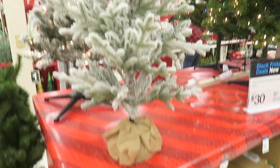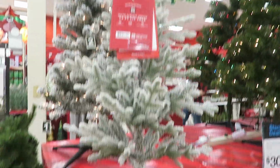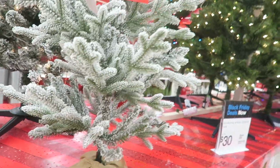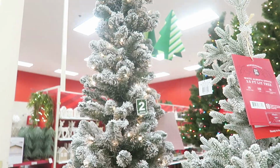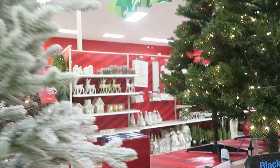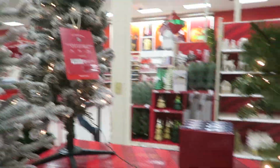Okay, so we're back here at the trees. Brad said this one was perfect. This 3.5 foot one. That one, I don't know what size that one is. That's 6 feet? It doesn't look very big. That's little. I don't like it. It's teeny tiny.